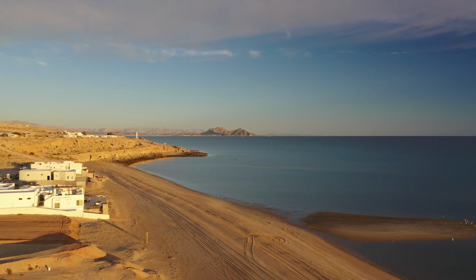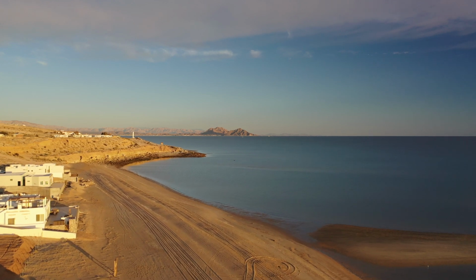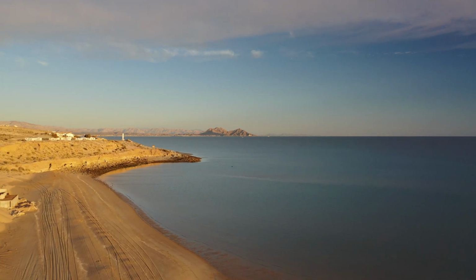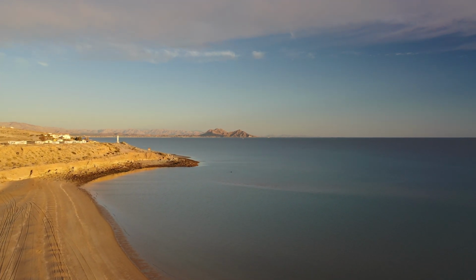So all in all, for 10 bucks, pretty good place to crash for the night. And there's some other overland travelers here too. San Felipe, first night in Baja. It's pretty interesting.